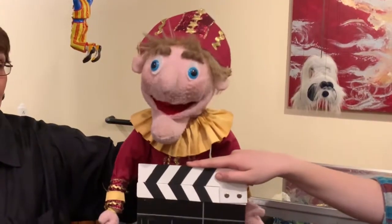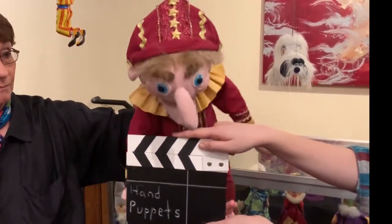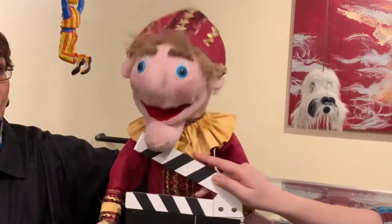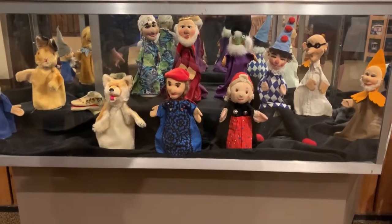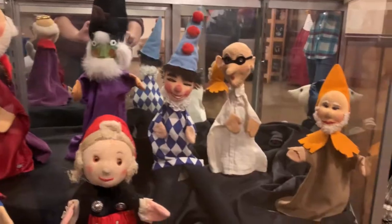Well, we've been talking about shadow puppets and rod puppets and marionettes, but there's another kind of puppet that's just as popular and kind of like me, only smaller. It's called a hand puppet. These first ones are from Germany. Steiff was a company that specialized in making figures for puppetry. They later turned their puppet making into stuffed animals, but these are earlier ones.